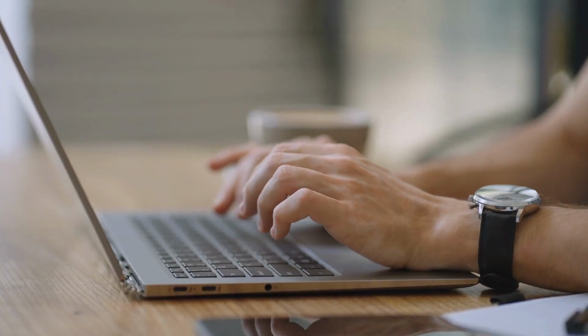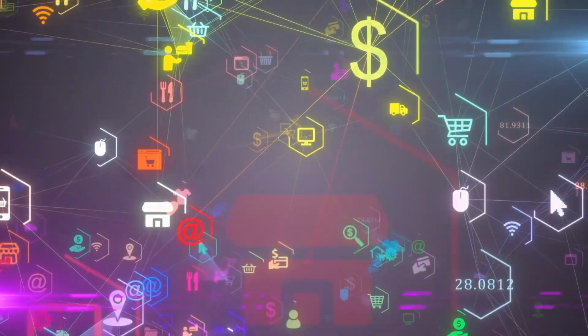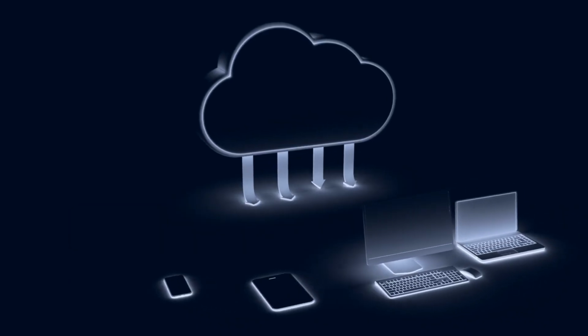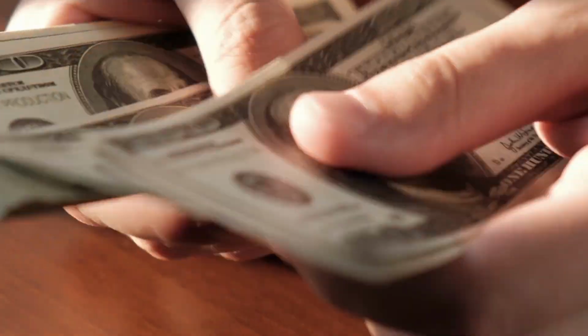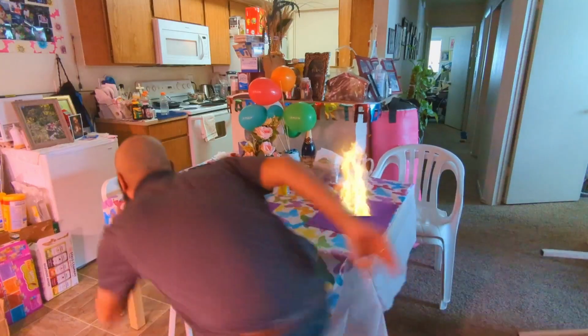Now, the expense I'm going to talk about will typically creep up on you the longer you operate your business. Eventually, you will get to a point where it makes sense to start investing in software or licenses for apps and platforms that help you automate many of your business processes. It's true what they say, the more money you make with a business, the more expensive it is to manage that business.